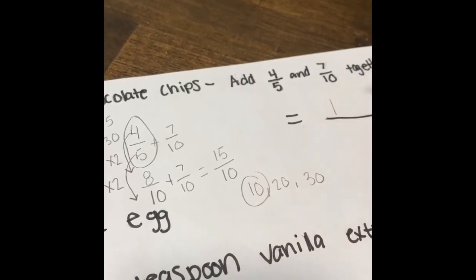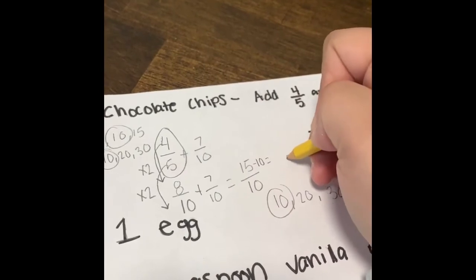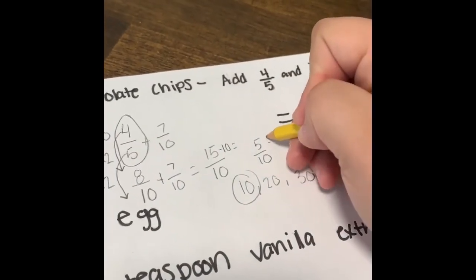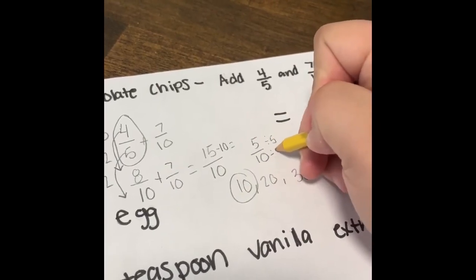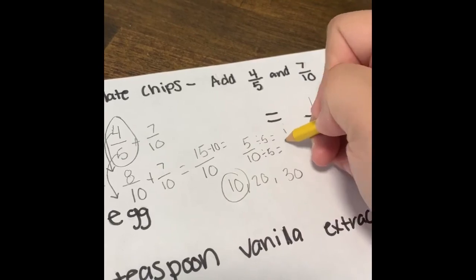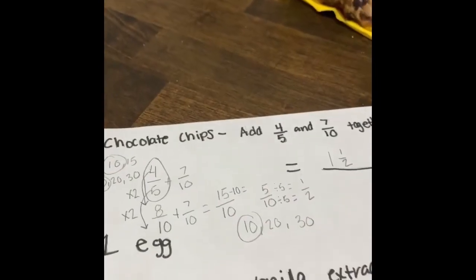So we're gonna write our big 1 here. Take away 10. We're left with 5/10. 5/10 simplified. We can take 5 out of the top and the bottom. We're left with 1/2. So 1.5 cup of chocolate chips.